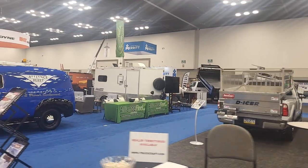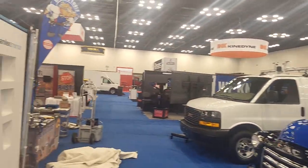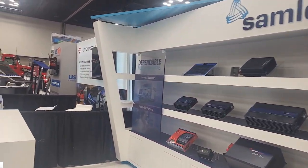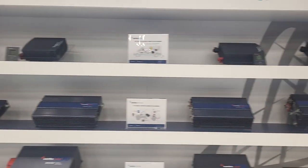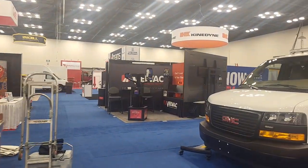The guys that make lights seem to be disproportionately represented, but of course in a truck show you're gonna have the DC to AC conversion, so you will have different power available that you could build into your truck to be able to run all the items that you need.